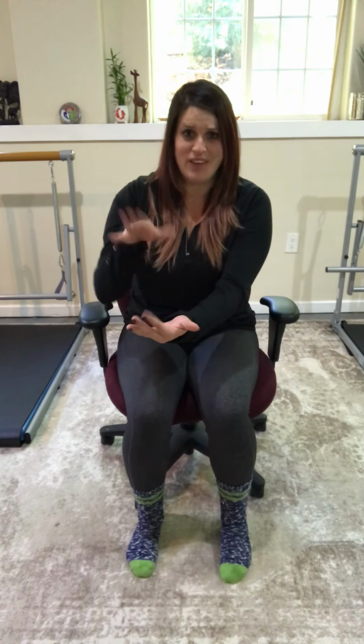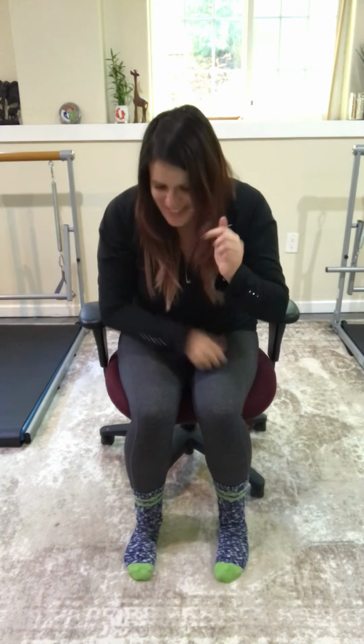And you can actually, using your mind, create this tension so that you're getting quite a significant workout, but you're not pushing against anything. So use those minds.